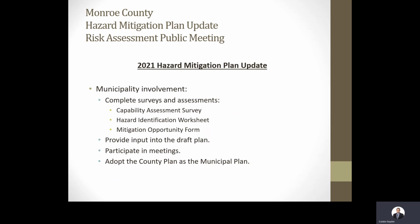Each municipality is asked and required to submit what's called a capability assessment survey, where we measure any gaps or weaknesses that may exist. Each municipality is asked to complete what's called a hazard identification worksheet, where we ask you guys to give us a little analysis of each hazard that exists in Monroe County and how that hazard has affected your county in the last 5 years. And then we provide the opportunity to submit what's called a mitigation opportunity form, which has to do with any type of project that would overall benefit Monroe County and public safety in your jurisdiction.